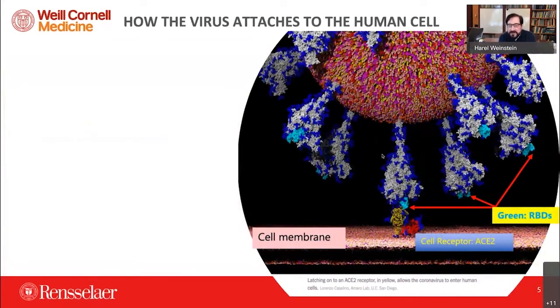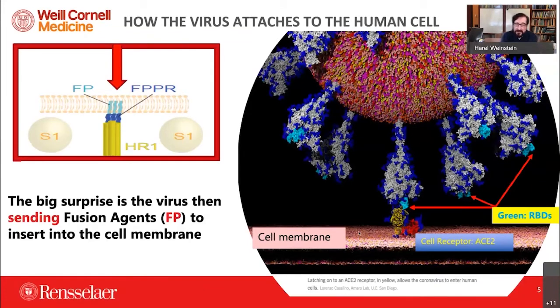into the cell. So very briefly, you see here an enhanced view of that ball and spike that tells you how these spikes are used to connect with the human cell. What you see here is that the virus has evolved to identify something that exists in the human cell, a cell receptor called ACE2, and in its structure the spike has created these receptor binding domains shown here in cyan, which attach to this cell receptor and bring the virus very close to the membrane, but not close enough to pierce it, not close enough to connect with it. And this was one of the greatest surprises in the scientific community: how the virus manages to send fusion agents that allow it to insert into the cell membrane.